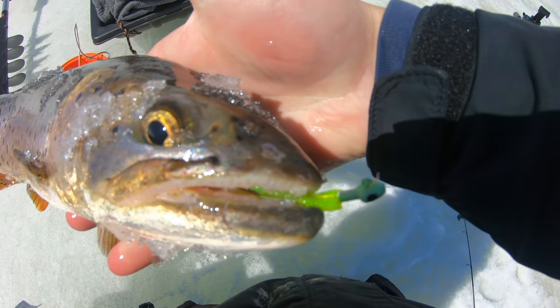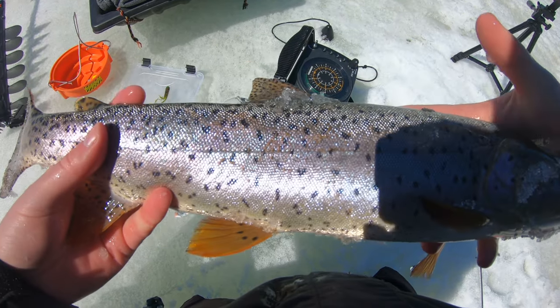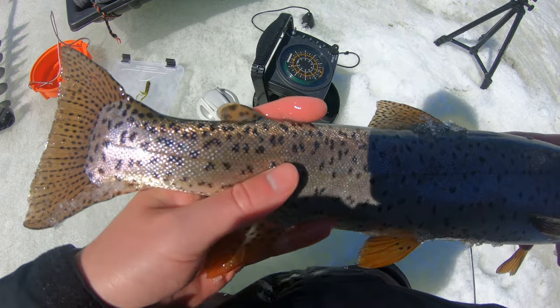Beautiful fish. It's like an 18, 20 inch cutty.